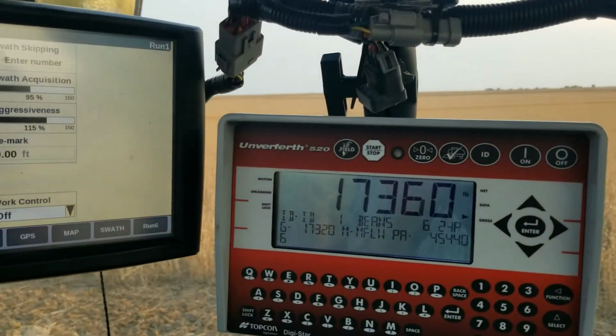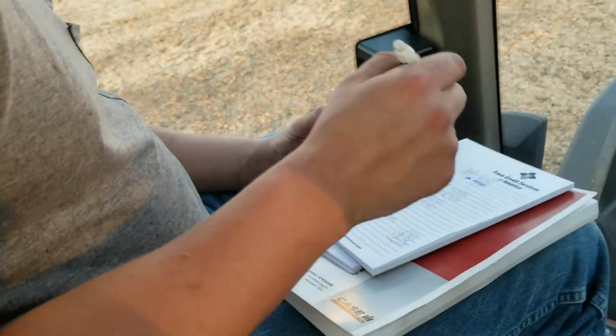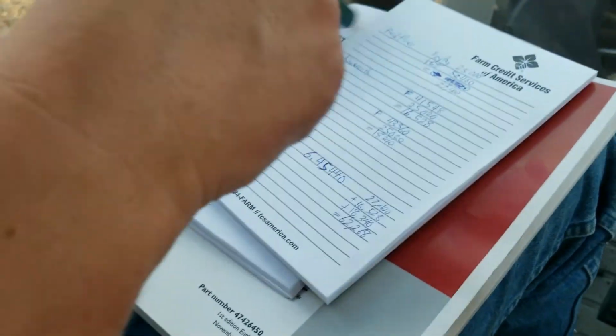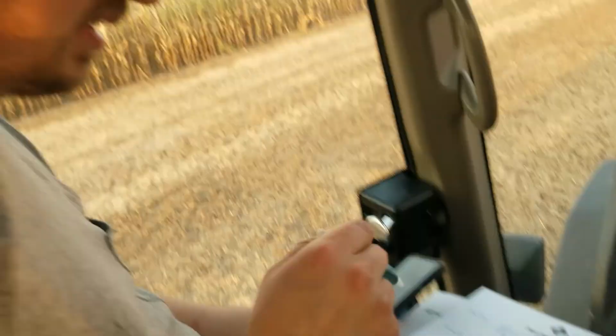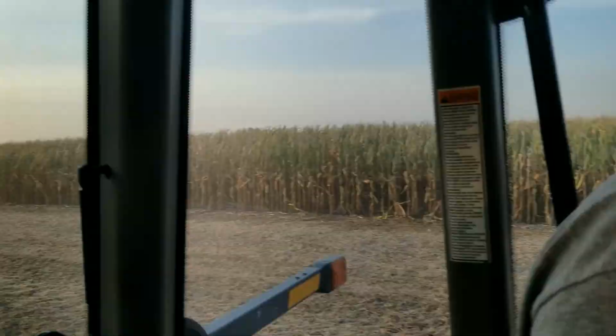What kind of math are you doing, Kyle? Well, I'm taking the full and empty weights from our truckloads, doing some figures and dividing it and comparing it to what we have with our scale head, and seeing how the certified scale in town compares to our uncertified grain cart scale that's been bouncing around in a field. And so far we seem to be within 1%, so it's pretty good.